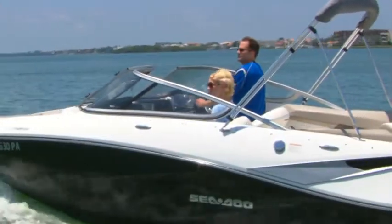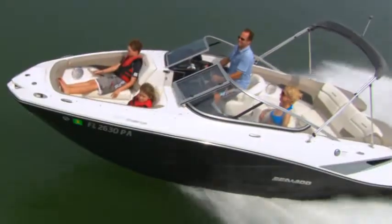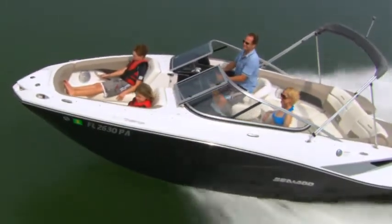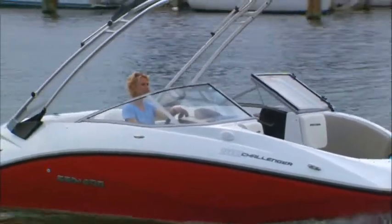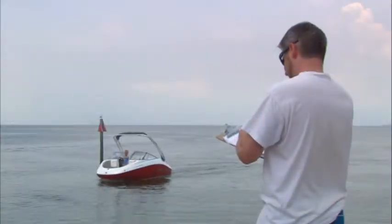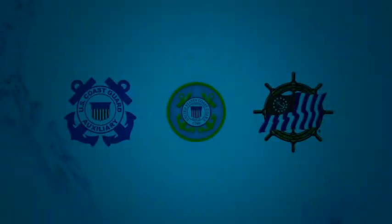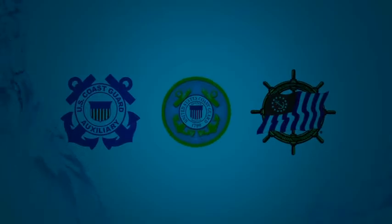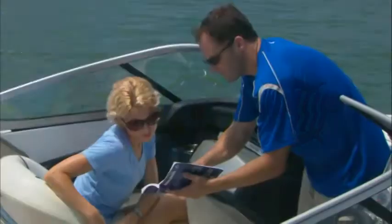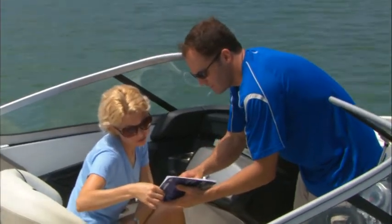More formal training is also a good idea, so we also recommend that you enroll in a class to hone your knowledge and skills even more. BRP suggests that you and other operators of your craft take an approved boating safety course. These courses are available through the Coast Guard, Power Squadron, Coast Guard Auxiliary, and local enforcement agencies. You should refer back to your operator's guide regularly to refresh your knowledge.